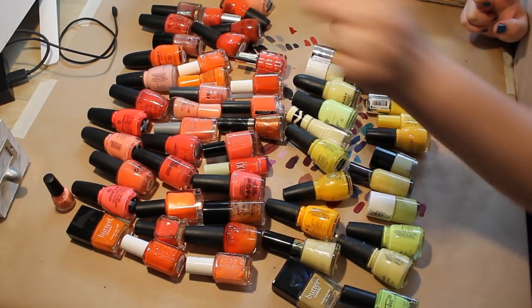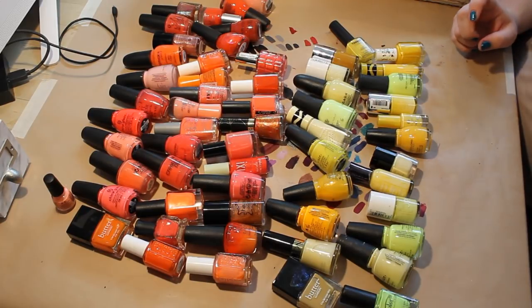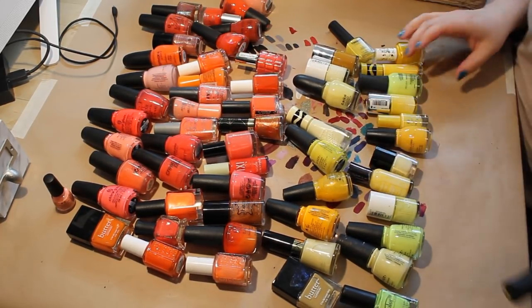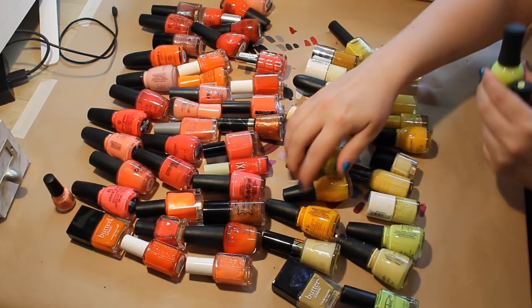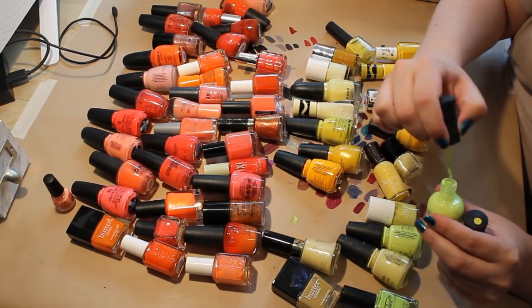I'm going to start with the yellows and then I'll move on to the orange peach coral up there. So immediately I know I have these two from Orly I would have to keep. This is Key Lime Twist and this is Glow Stick. They are both neon yellow. That is my favorite kind of yellow.